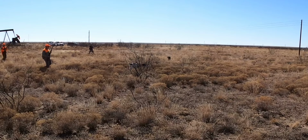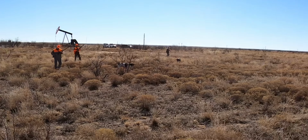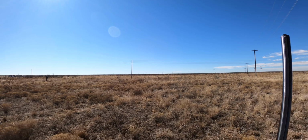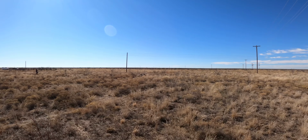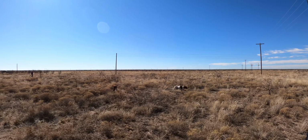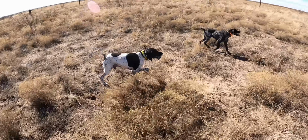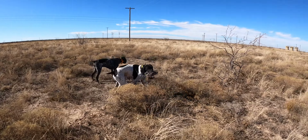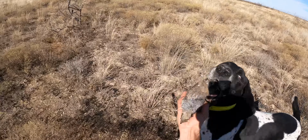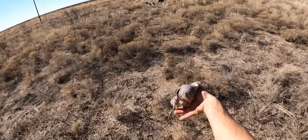There you go. Whoa! Got some birds. I didn't shoot. I was a long way off on mine, but I'm trying to see where those birds go down. Watching. Nix, nice job. Nix, here. Nix, come on, buddy. Good. Ooh, look at that. Okay, good job. We got one. That is a pretty bird.